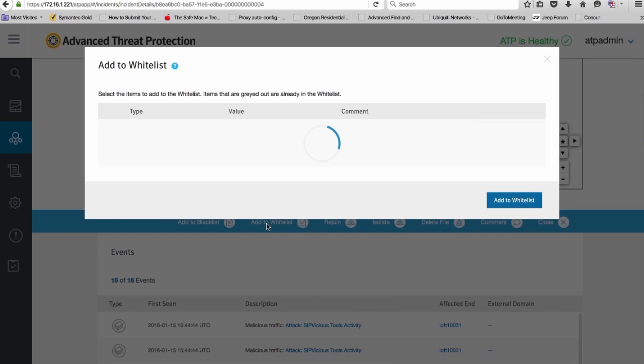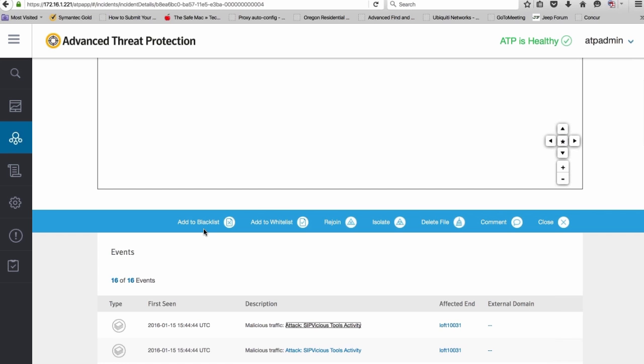So we would click to add it to our whitelist. We'd add it to our whitelist, or we can add it to our blacklist. Blacklist if we want to turn around and block that file from even entering our environment. Add it to a whitelist if we know it's a known exception that we want to allow.